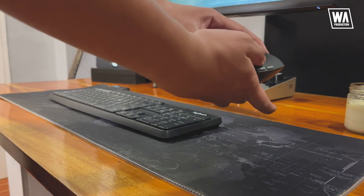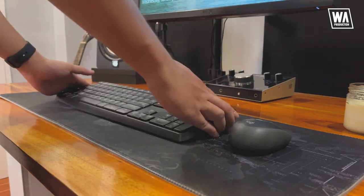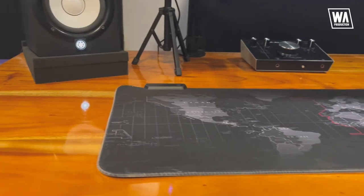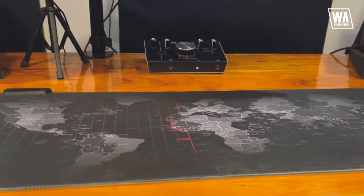I reduced all wired connections to the central processing unit or CPU as much as possible, so I got myself a Bluetooth mouse and keyboard from Logitech. They both sit on an extra large RGB gaming mouse pad that I bought online.